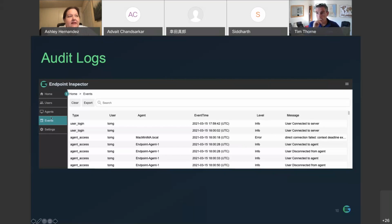The last menu on the web is the settings, and that would control things like which ports you need to have available and open to be able to facilitate communications between the agents and the server. Any questions on the web portion of the product?